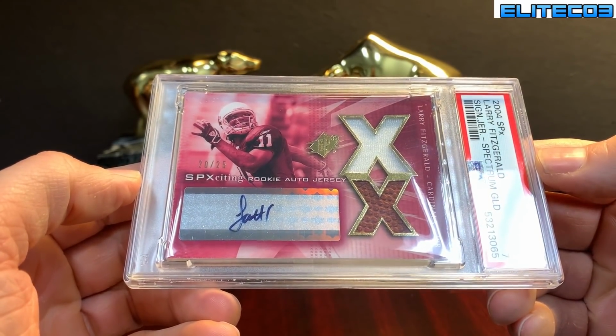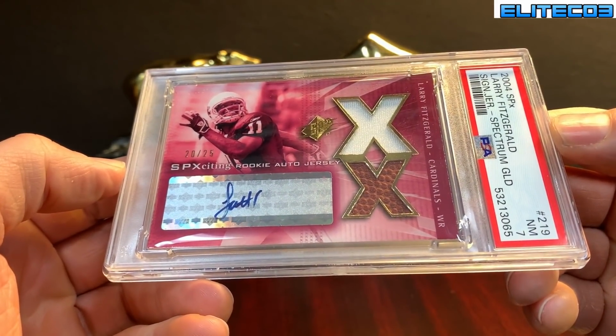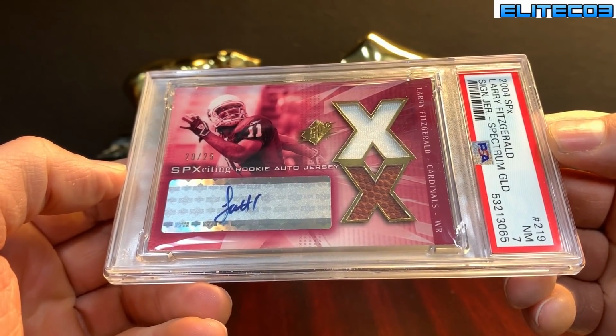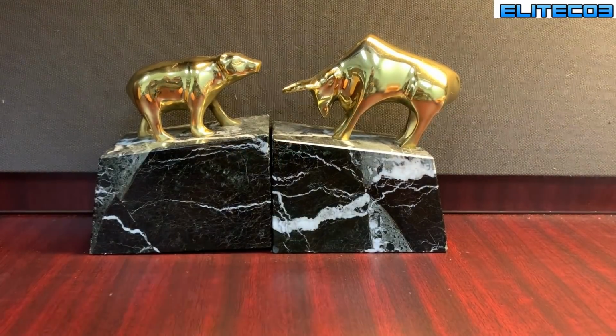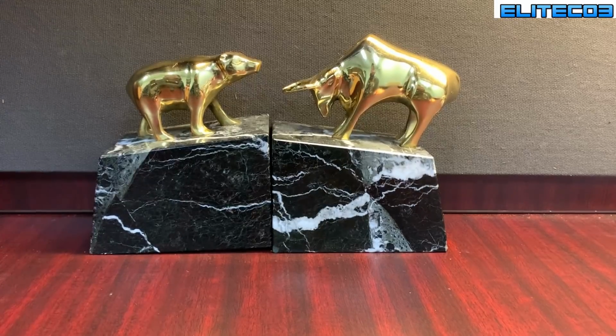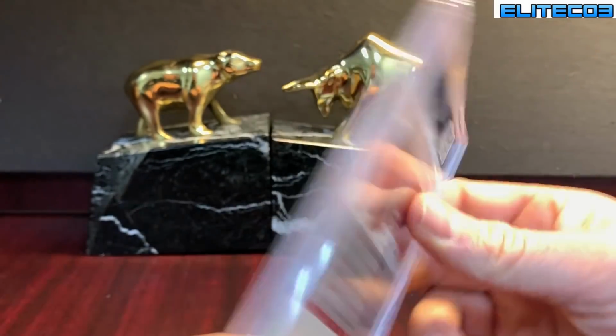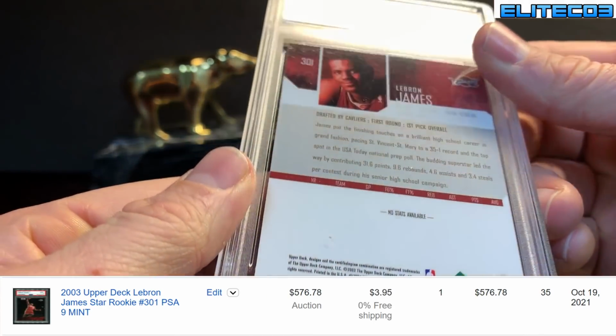But to me, it just looked like a 7 and not a 6. That was just my opinion on it. So Spectrum Fitzgerald PSA 7. I mean, some of these sets I'm just fighting for 7s. I think this is the one that got dinged. One of these got dinged up on the back bottom right.